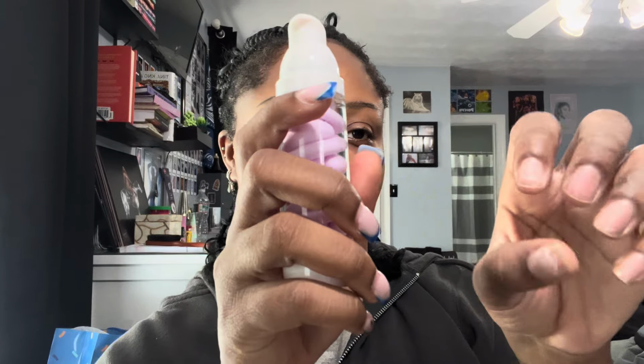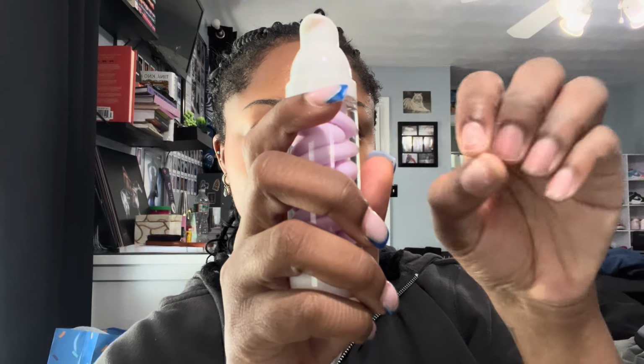So first, I got the new Fenty Beauty, I think this is the hydrating plumping primer. I only got this because it looks really cool. Also, not too much on my nails. I tried to take the damn dip gel off or whatever the fuck you call it.